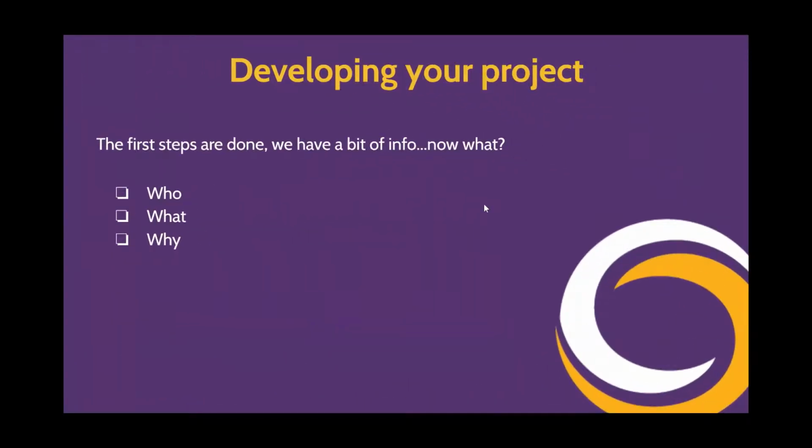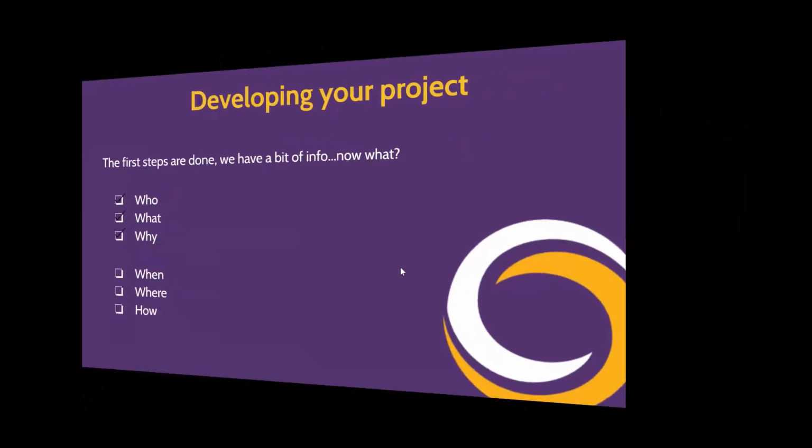So we're developing our projects. The first steps are done. We've got a bit of info. Now what do we do? So we have our who, our target audience. We have our what, with our intention. We have our why, with our impact, and those are interchangeable a bit, but our who, what, why has been answered. Now we're going to be looking at the when, the where, and the how.